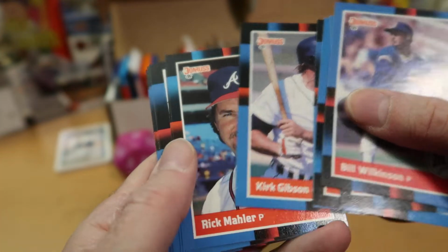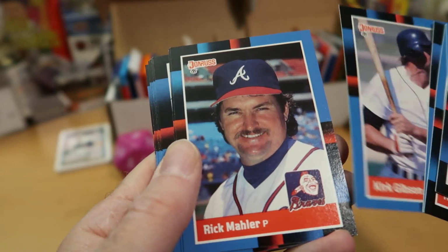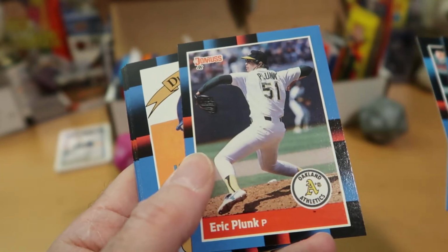Shout out to Lisa Z. And Rick Mahler. I think Cole is also a Tigers fan from Cole's Comic Claim, so I'll shout him out too. Why not? Rick Mahler right there looking delighted to be on a baseball card, as he should.